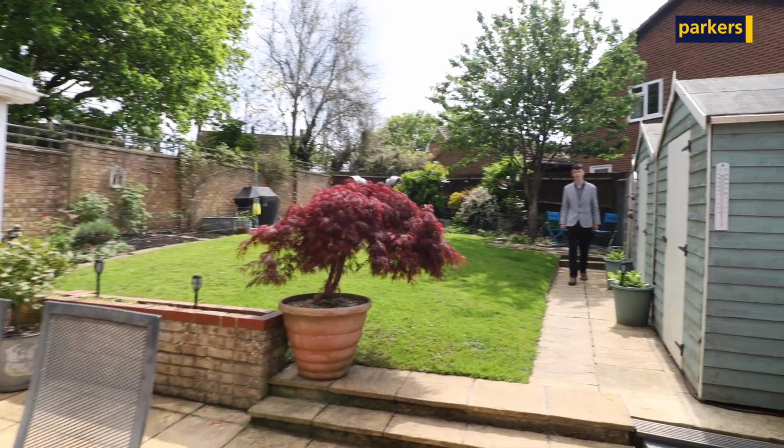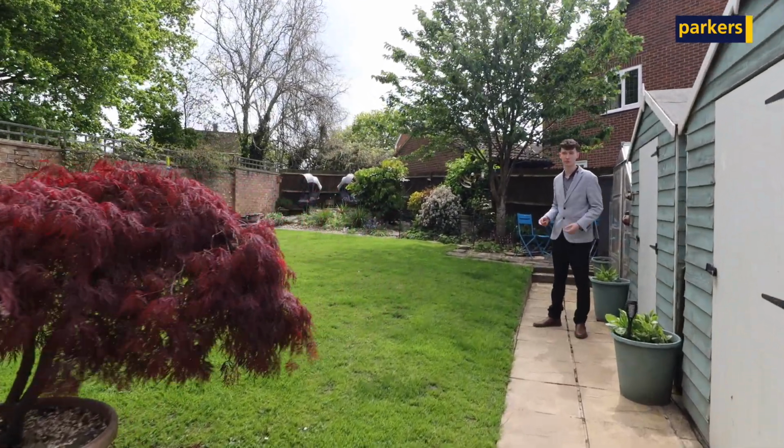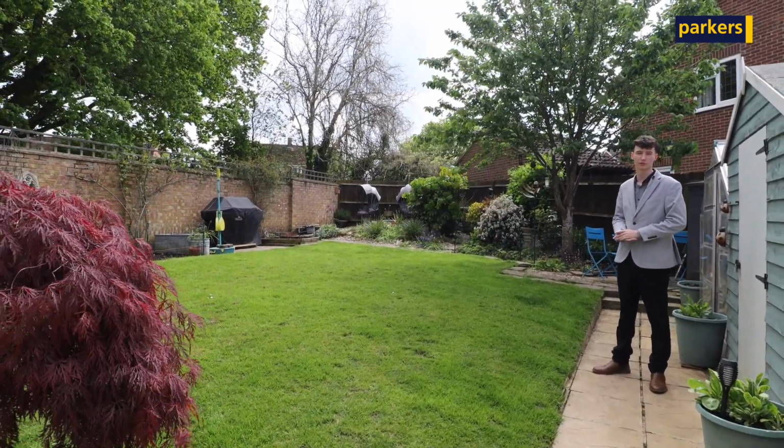Now you meet me in the garden area. The garden itself is nicely well kept, presented as you can see, with a nice seating area to the back, which is also south facing, which captures sun throughout the day.